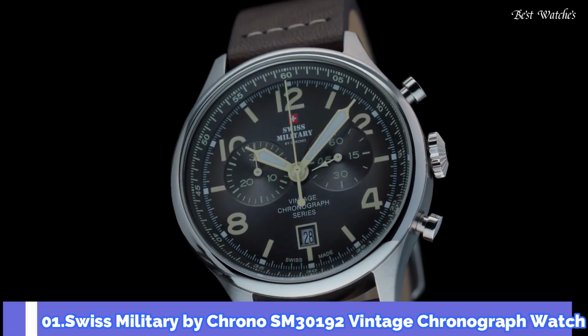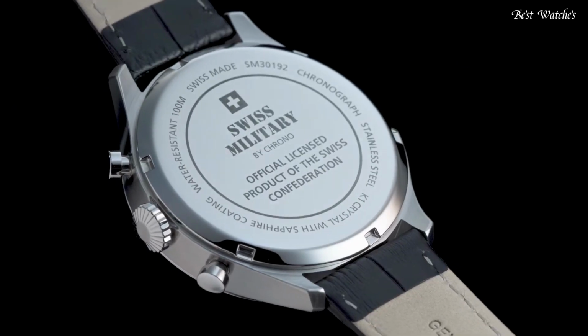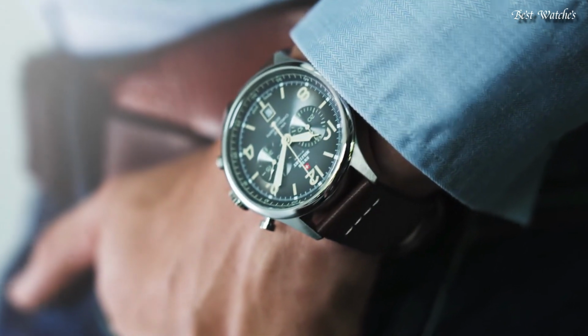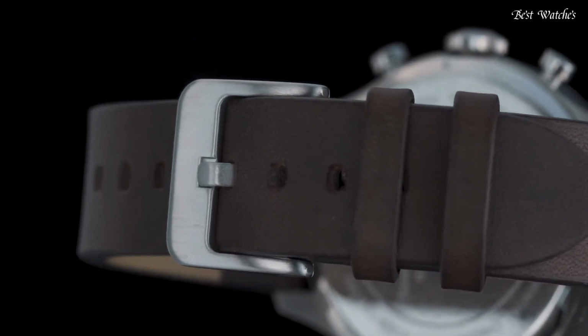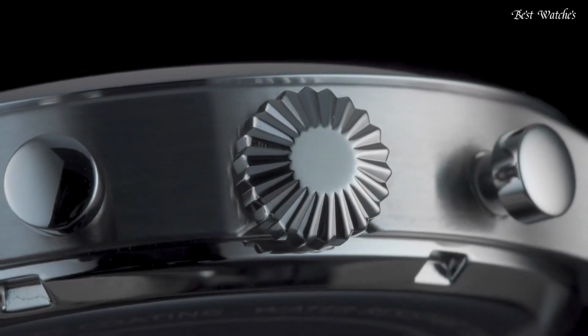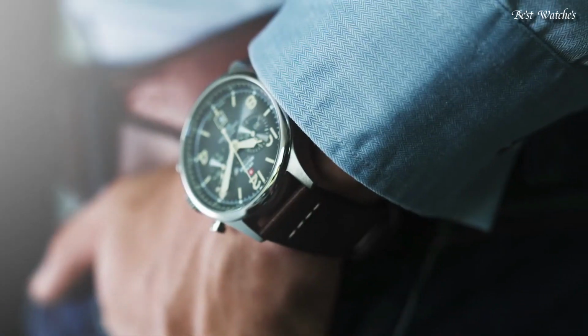Number 1. Swiss Military by Chrono, SM 30192, Vintage Chronograph Watch. This charismatic, two-eyed chronograph watch pays homage to times when chronographs were not yet designed to measure the 10th of a second. What's more, this vintage-style chronograph is made with all of our Swiss-made quality features.